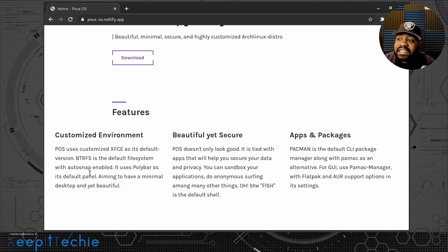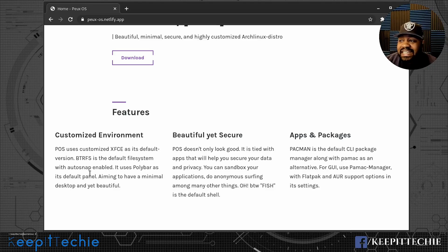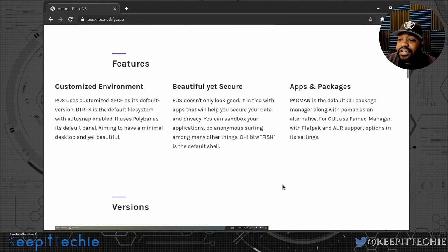And then right here it says apps and packages. Pacman is the default command line package manager. Just like any other Arch distribution, it uses Pacman in the command line, but it says along with Pamac as an alternative. And also for GUI, use Pamac Manager with Flatpak and AUR support options in its settings. So that's super cool to see that already there. So you have those different options, you know what I'm saying?